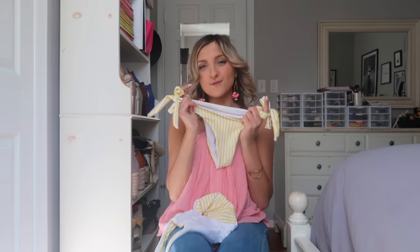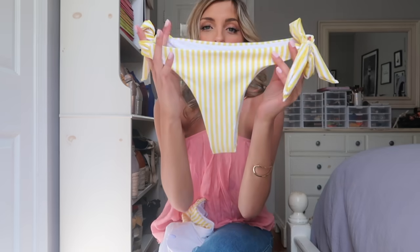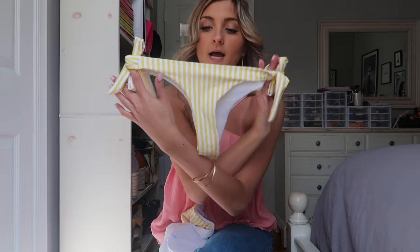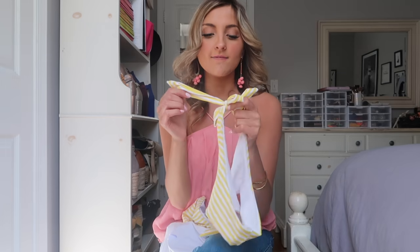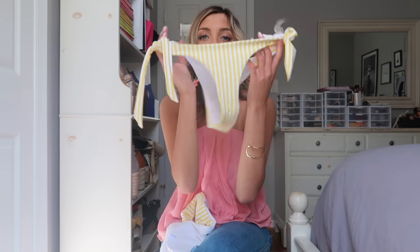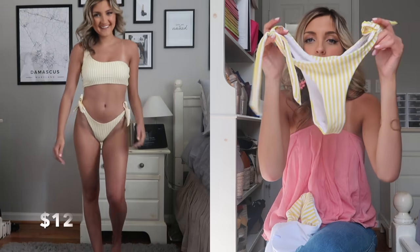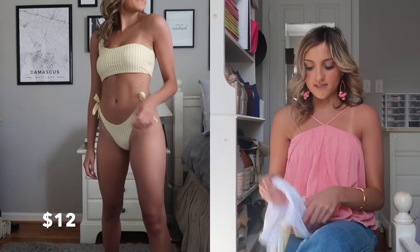This next option was so cute. I loved all the yellow suits I got. Basically, this one's really tiny on the bottom, like very thin, I'm not gonna lie, but still cute, still a great suit, and these are self-tying along the sides. My trick to self-tying suits is to always tie it in a knot first and then tie it in a bow. That way, if your bow comes undone when you're in the water, you still have a plan B. That's how I stick with these. You can wear these low-waisted, or you can wear them a little bit higher up on your hips. You choose. They're really thin on the sides, and I like thinner suits on the sides.